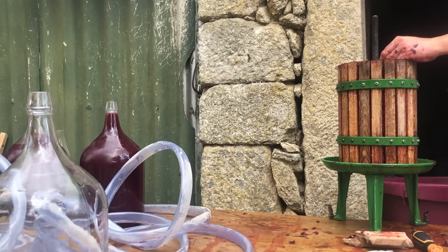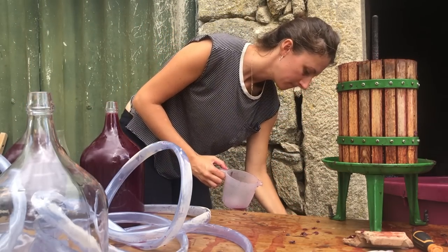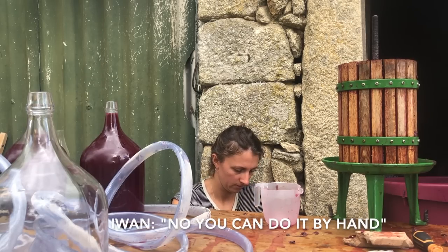Loads of bits going in. I don't know whether to just leave it at that. Do you reckon that'll fill a demijohn? Yeah. Maybe next year with these stem. Do you need a machine or can you just do it by hand? You can do it by hand.